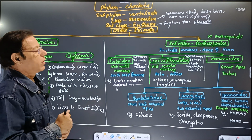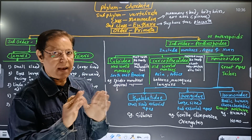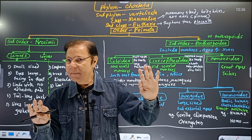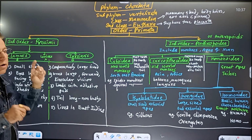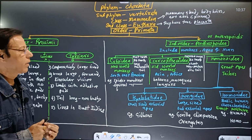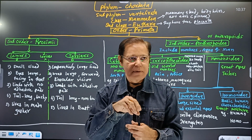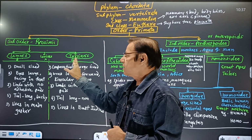Then the order, a highly evolved group of animals, that is Primata. All mammals are divided broadly into two groups. One is Primata, a big order having highly evolved mammals, and the lower mammals are non-primates. Then order Primata has two suborders. One is Prosimii, another is Anthropoidea. Prosimii contains a group of mostly arboreal mammals. They are called lemurs, tarsiers, and lorises.